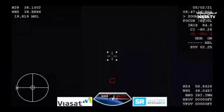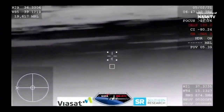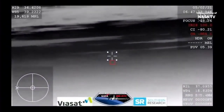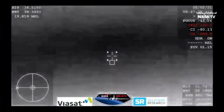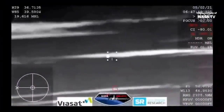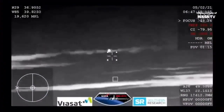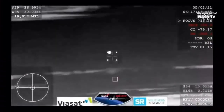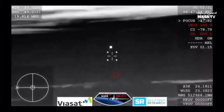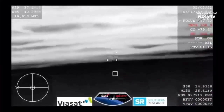And this view from our WB-57 aircraft with its thermal imaging cameras, we will be looking for the Crew Dragon to come into view, and there you can see it in the entry of Earth's atmosphere. Crew Dragon continuing its journey home. So there's a material on the bottom of the capsule. PICA 3.0 stands for phenolic impregnated carbon ablator. That is the material that is really shielding the capsule from all of that extreme temperature.